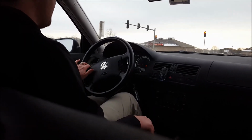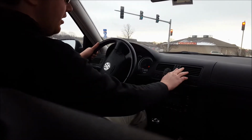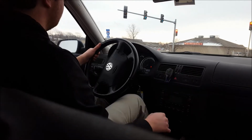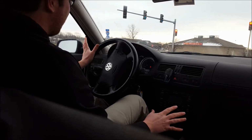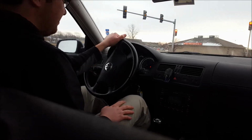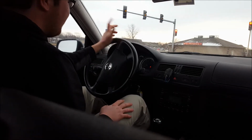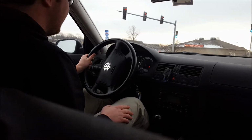Kind of feel the vibration upon braking, but it's not terrible. Could be a lot worse, actually. I like that little kind of clattery hum of the diesel engine. Very cool. So about every 20 or so seconds it dings, telling you to put on your seatbelt.